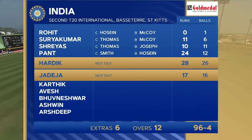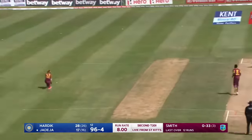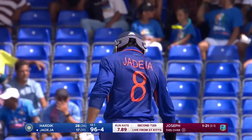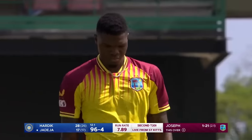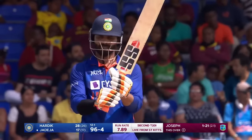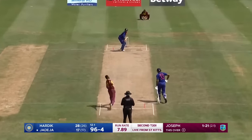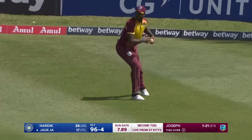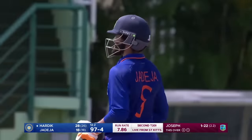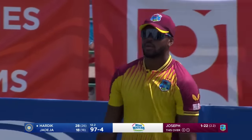Top four already dismissed. Rishabh Pant, the highest score amongst those four at the top. They scored at a rapid rate, so allow these two to get themselves settled in. Nicholas Pooran will already be thinking about his bowlers to bowl the last five. Surely a much better start from Alzarri Joseph, who made his debut in that first match of the series. I'm sure Obed McCoy would be in his plans to finish the innings off. McCoy with two overs, just conceding 10 runs.